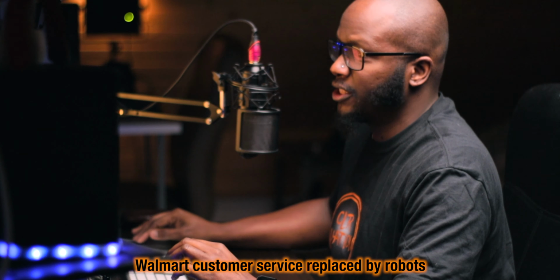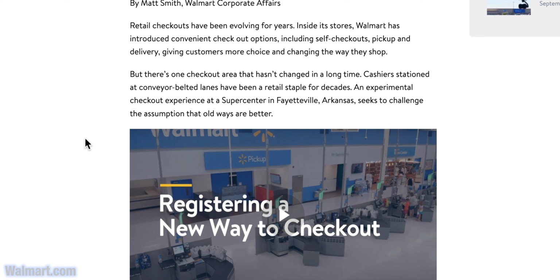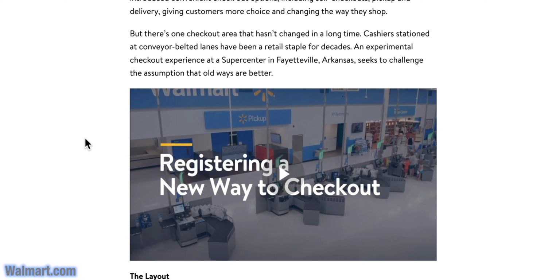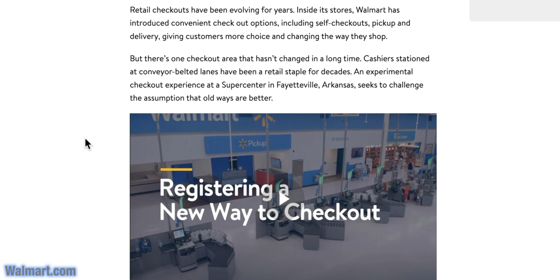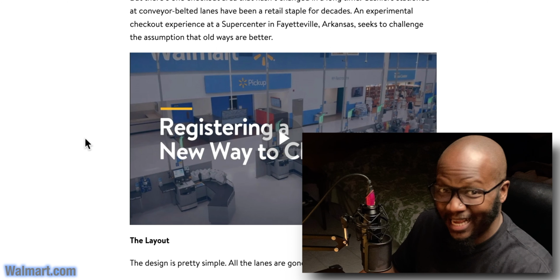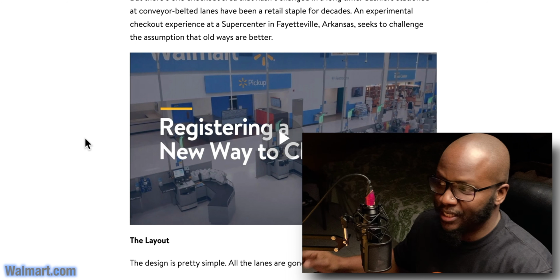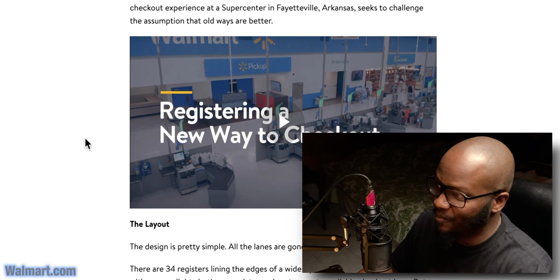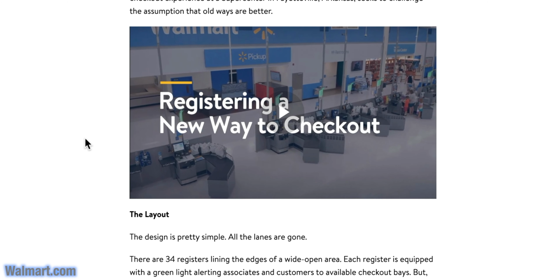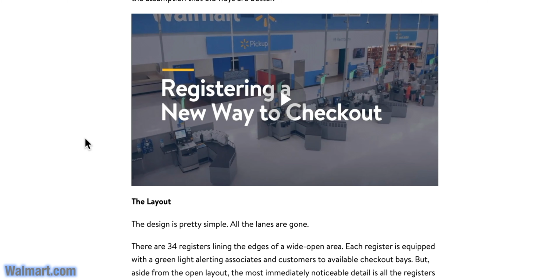And this is an article from last year on Walmart.com. Retail checkouts have been evolving for years. Inside its stores, Walmart has introduced convenient checkout options, including self-checkouts, pickup and delivery, giving customers more choice and changing the way that they shop. But there's one checkout area that hasn't changed in a long time. The cashiers stationed at the conveyor belted lanes have been a retail staple for decades. All the time that they put in, all the time that they've given Walmart. An experimental checkout experience at the Supercenter in Fayetteville, Arkansas, seeks to challenge the assumption that old ways are better.